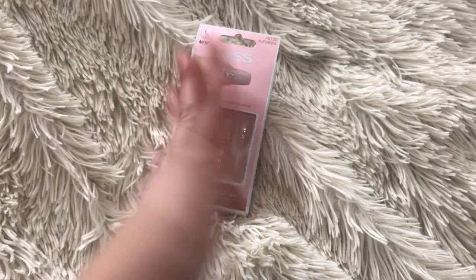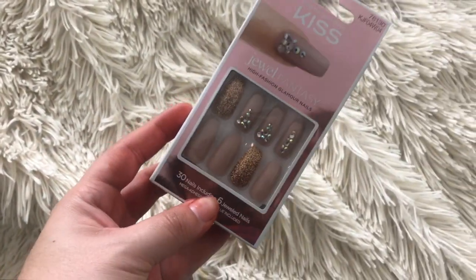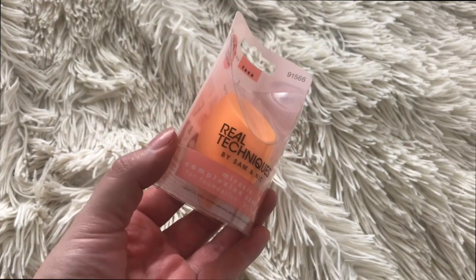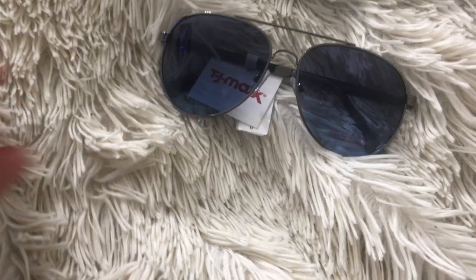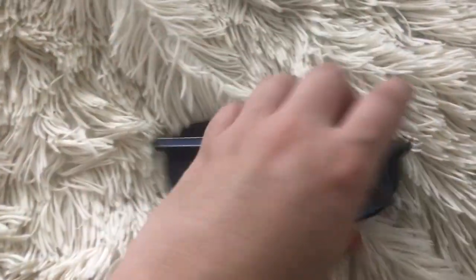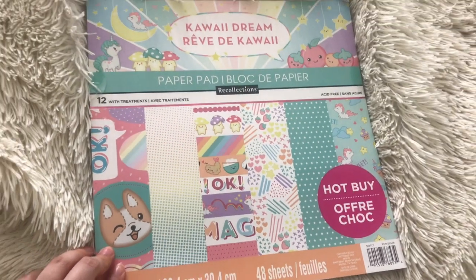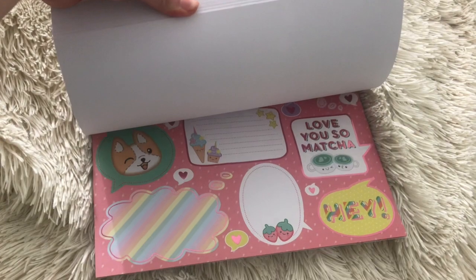Okay, my hands are red right now because I dyed my hair, but I ended up picking these Kiss nails up. These are the best press-on nails that you could possibly pick up. I also picked up these Real Techniques sponge, but I ended up picking these. I don't know what brand these are, but they're worth $10. I picked these up at TJ Maxx along with this scrapbook paper. I also picked up this scrapbook paper at Michael's.